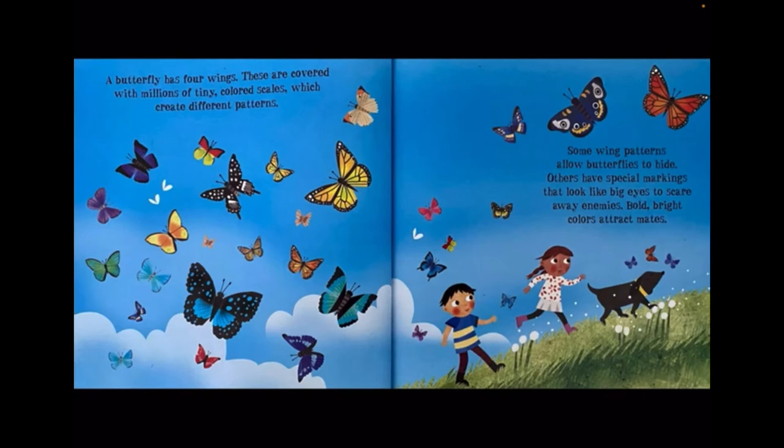A butterfly has four wings. These are covered with millions of tiny colored scales, which create different patterns. Some wing patterns allow butterflies to hide. Others have special markings that look like big eyes to scare away enemies. Bold, bright colors attract mates.